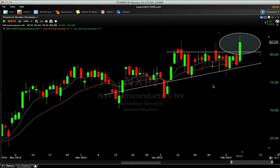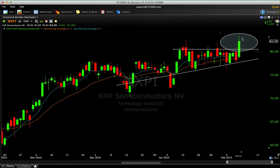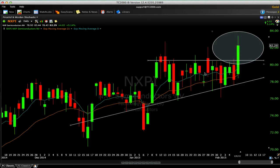And then another one that made a move, NXPI Semiconductor. This one made a move above 80.75, this trigger level I was watching. It didn't close quite at the highs, but still a pretty strong close. This is all-time highs for the name. Take a look at this monthly chart. 2011 or so was the IPO, but it's been in a very orderly monthly uptrend. So look for that to continue.